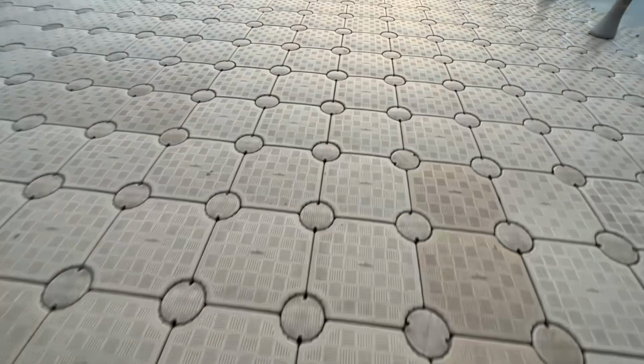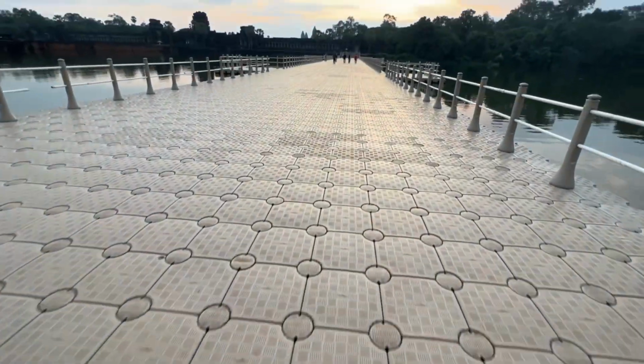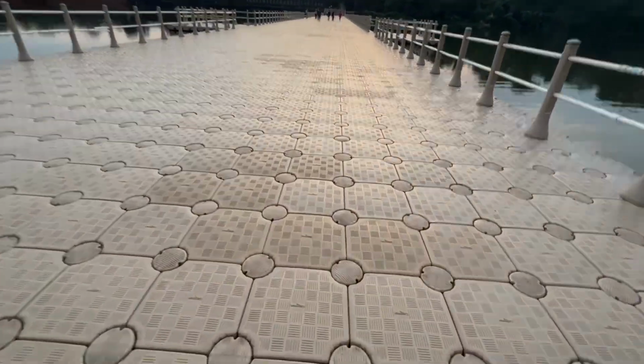This bridge is built on the water. It's a floating bridge. As you can see, it's sinking down when I walk.